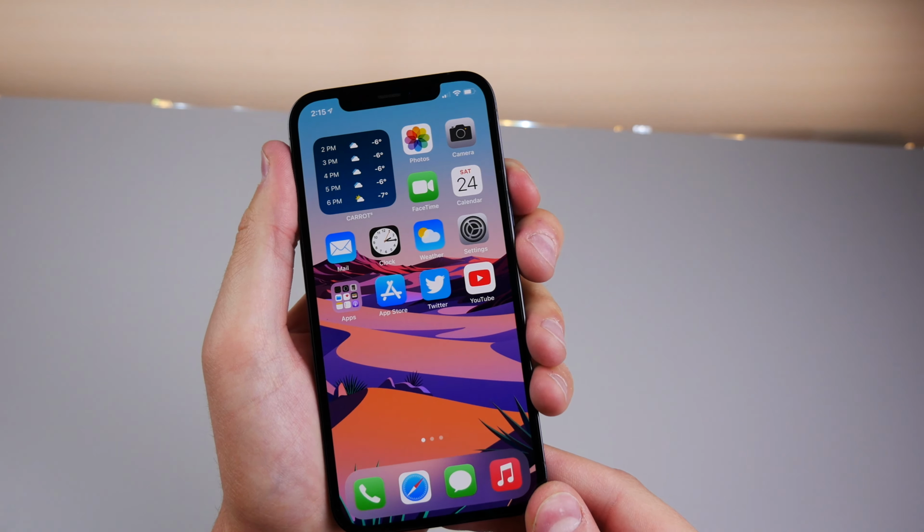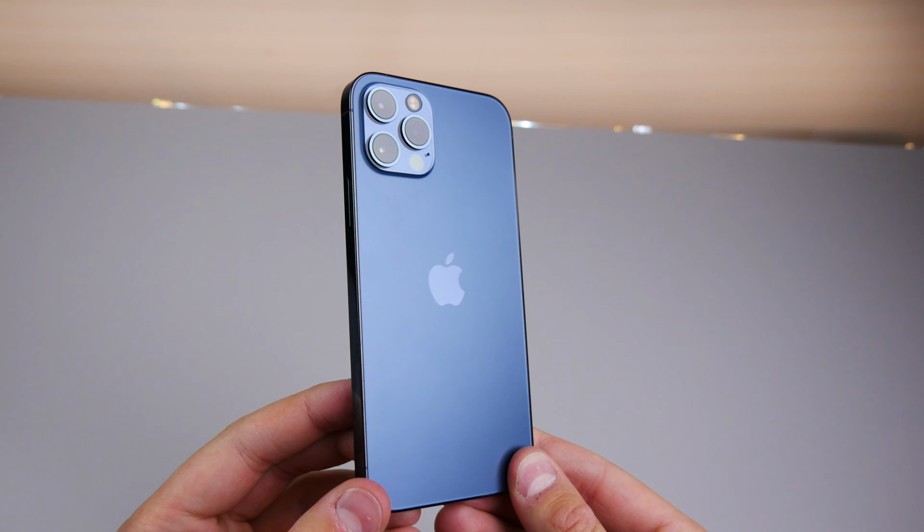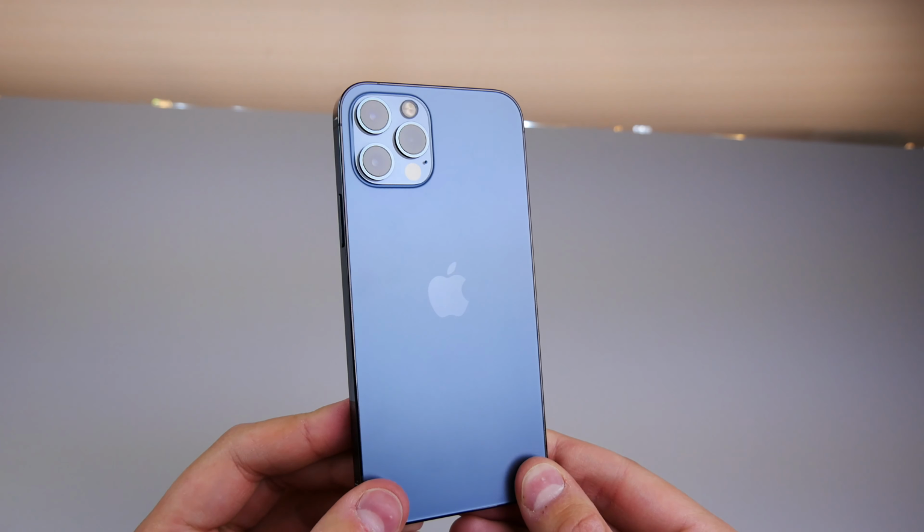So as you guys have seen in this video, the iPhone 12 Pro really is packed full of features, including the new design that really make this a huge iPhone upgrade.